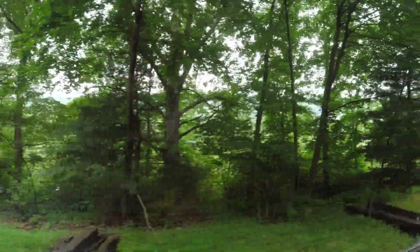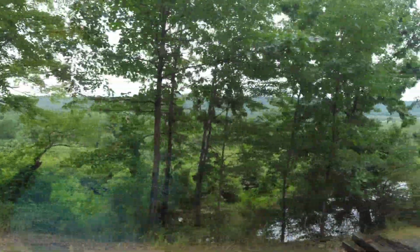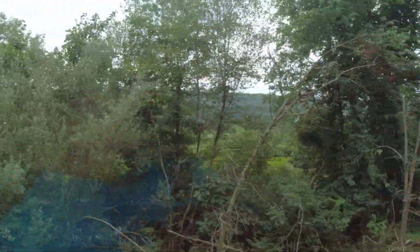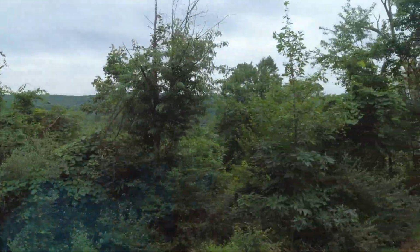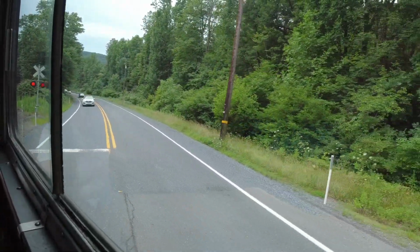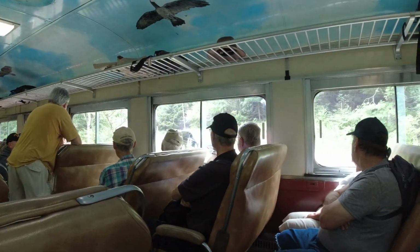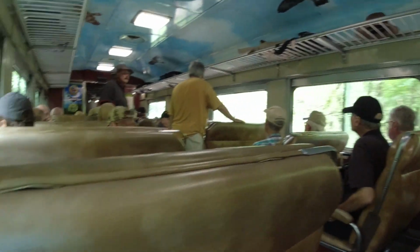Some kind of lake or reservoir off to our left now. It's been going on for a bit. That guy again, how many times? I've seen him at least 3 times.